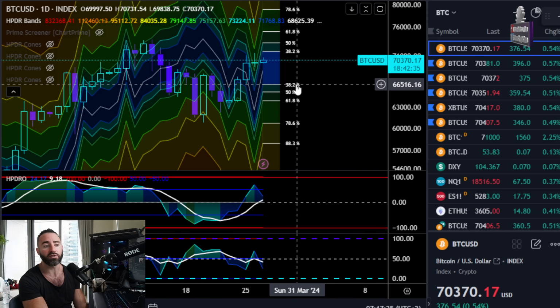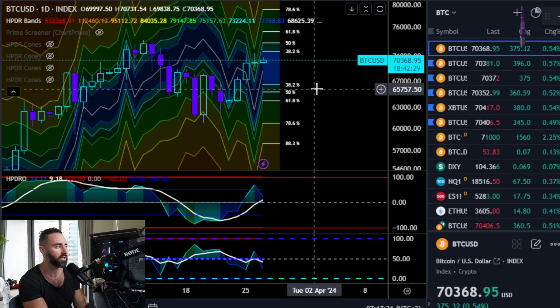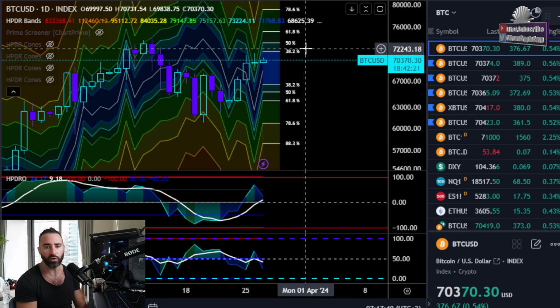If Bitcoin really were to start to close below, let's call it 66.5, I would look at that as an indication that Bitcoin is very likely to come back down to the bottom side of the range. Just like if Bitcoin does close above a little over $72,000, I would look at that as an indication that Bitcoin is not just going to retest prior all-time highs, but likely make new all-time highs.